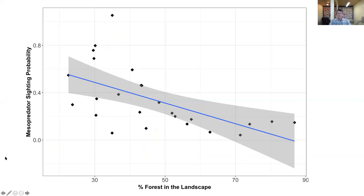Again, there's quite a bit of variation. And so it's important to look at the individual points. But in general, as the forest cover gets larger, so we get into bigger blocks of forest, we are picking up animals like raccoons, opossums, and red fox at a lower rate.